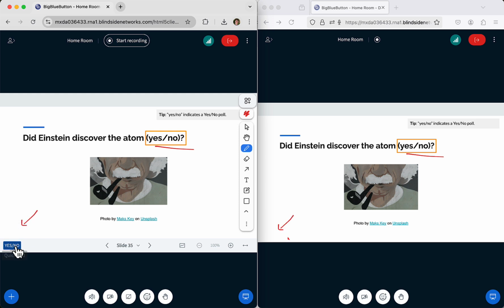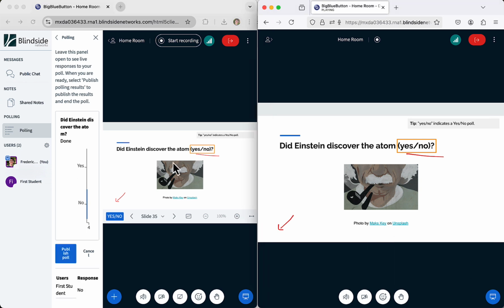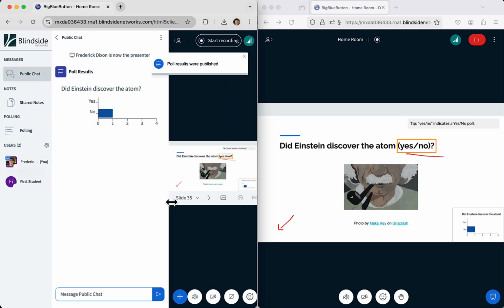BigBlueButton is read into memory. I just click yes or no, and immediately the students are prompted. So I can say the answer is no, it wasn't Einstein. And if I look over here, you can see the live results came back. You can publish the results and they're visible to students, or you could choose not to. The key point is this is formative assessment with a single click, and BigBlueButton reads the text off the slides for you. You don't have to type it in again.